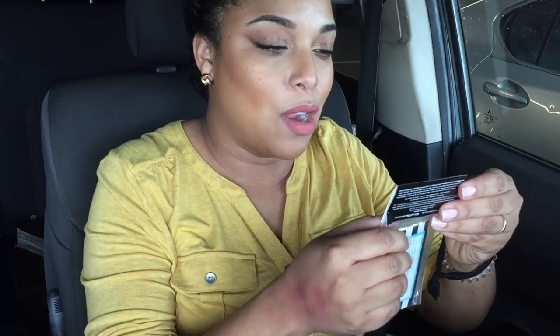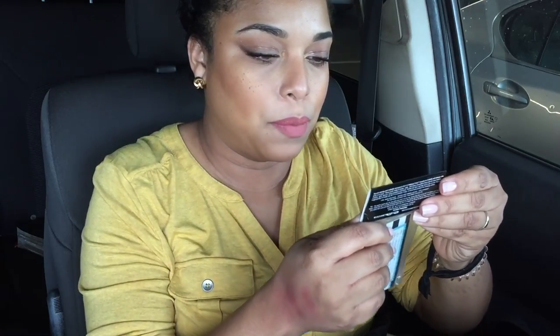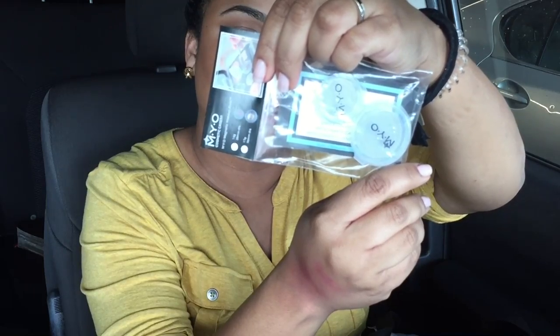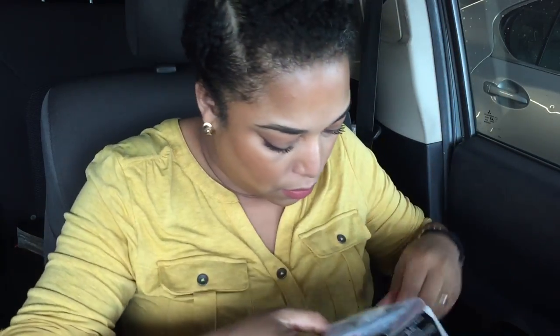This is from MYO Cosmetic, and these are magnetic makeup pods. This is so cool. I could depot a lipstick and put it in here and put it in a pro palette. So that is real cool.